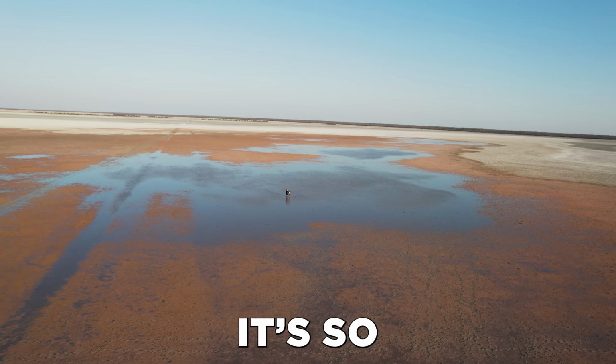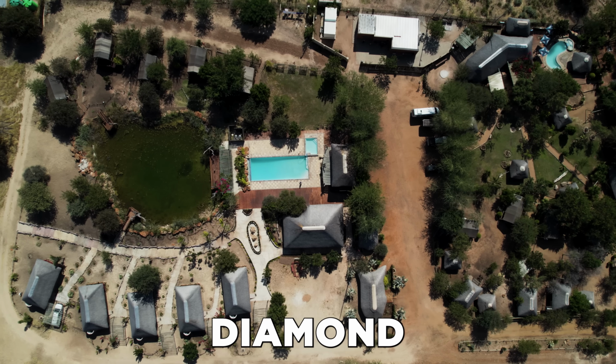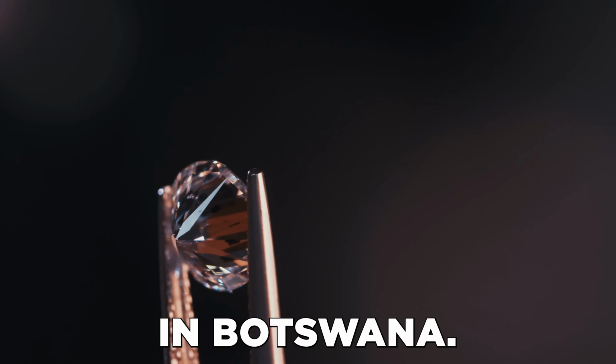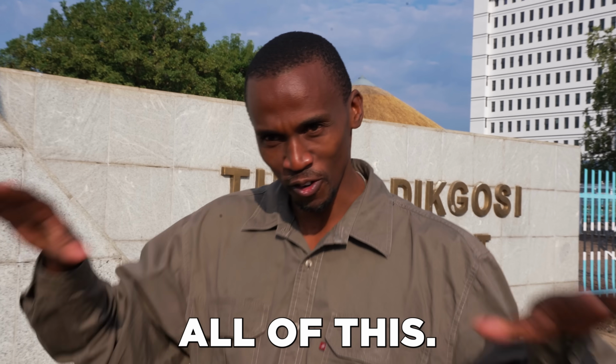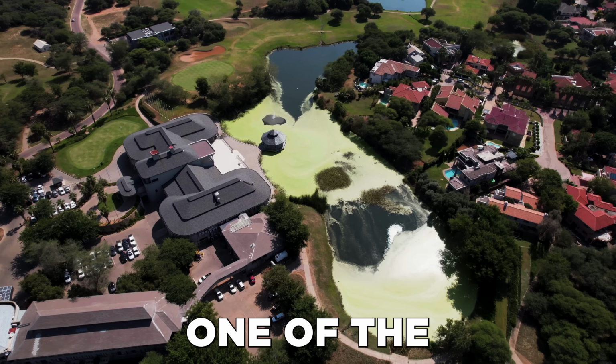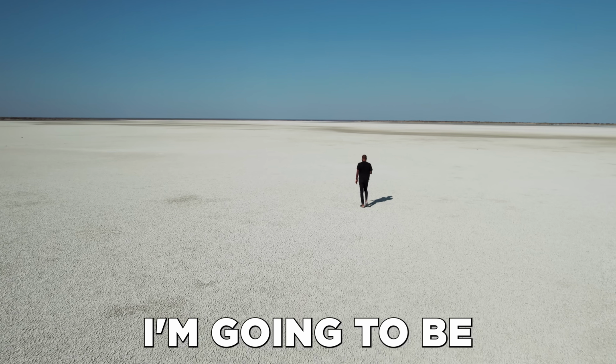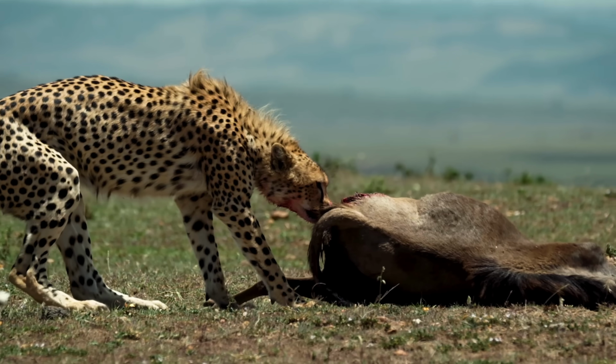Guys, it's so freaking beautiful. This is Botswana. In June, the third largest diamond in the world was found in Botswana. Spoiler alert, diamonds are behind all of this. One of the most beautiful countries in Africa, and over the next 7 days, I'm gonna be exploring it.